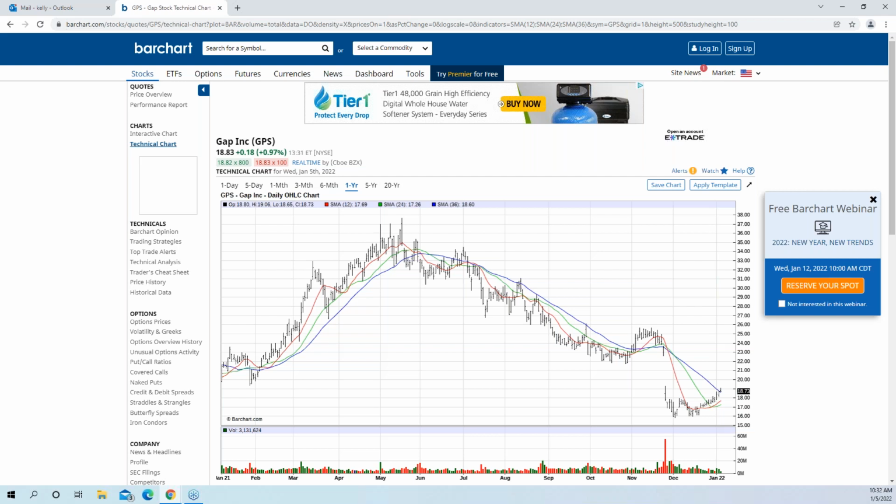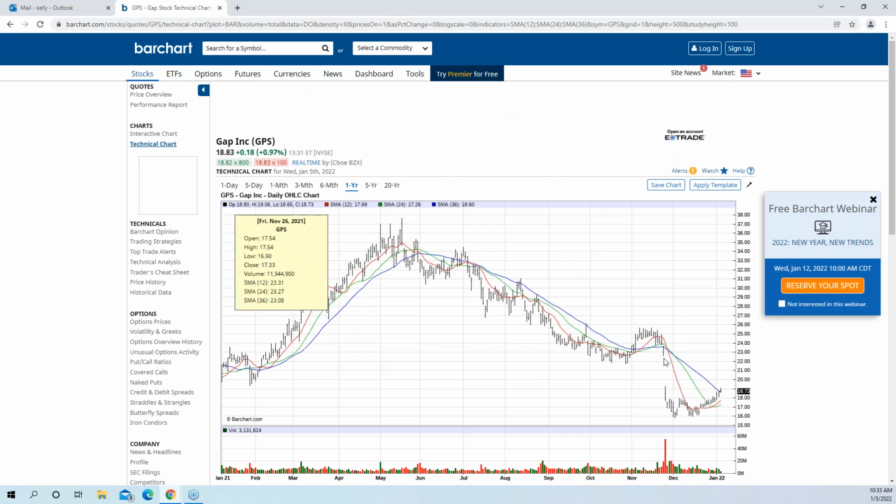And now it's at 1883. So you want to take more risk, you stay in there and you see if it'll go further. If it jumps up to 20, you can take a look at it. There's a gap here up 22, 23. Maybe it's on its way to 22.